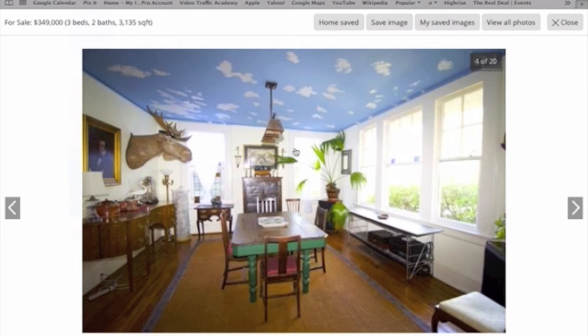This could definitely use some work. Number 1, remove anything that is dead and showcased in your house. I mean, I would be terrified to be eating here. The clouds don't really make sense in this dining room, so I would consider painting over it, or if that's wallpaper, removing the wallpaper and just painting it a nice white. You'd live with the table, but maybe update the chairs or put covers over these chairs and make this a little bit more of a formal dining room.